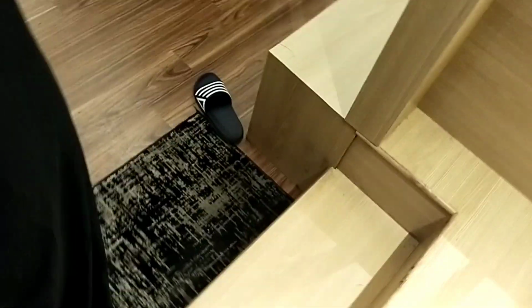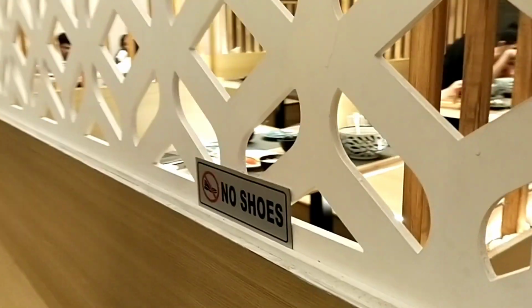And this is their ambience, and I will show you the outer space also. So yeah, this is the complete thing. Here they have created a small space to remove your shoes and go inside. They have mentioned no shoes. So guys, we finished our dinner in Hokkaido Japanese restaurant.